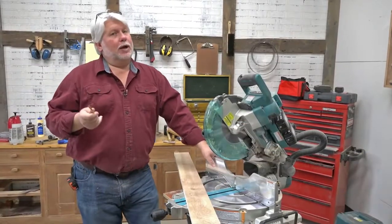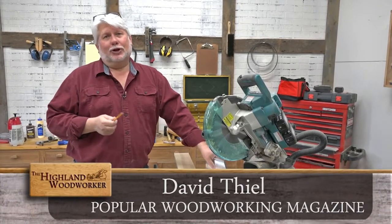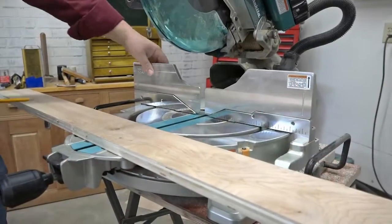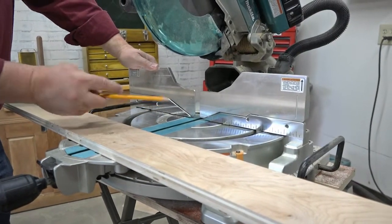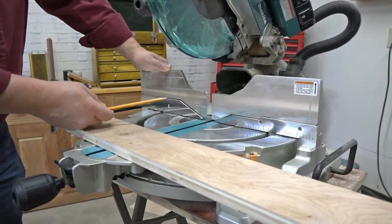Hey, David here back in the Popwood Shop. Today we're going to show you three quick miter saw hacks that'll make your saw work better for you. All miter saws have a fence to support the material as you're making the cut. This one actually has a very nice fence. Not all of them are quite this tricked out.